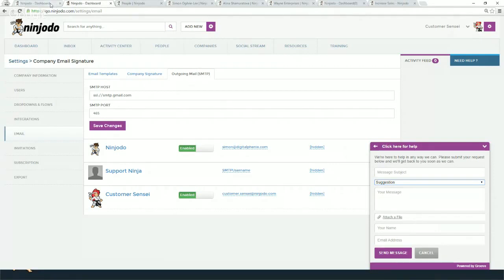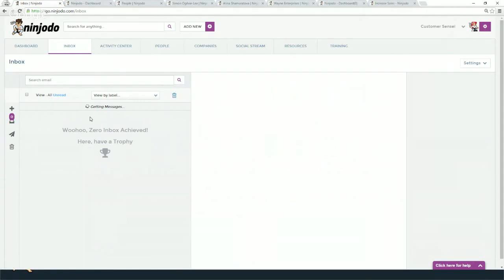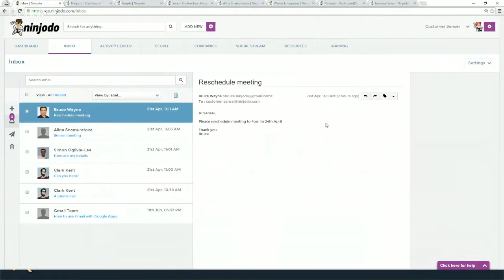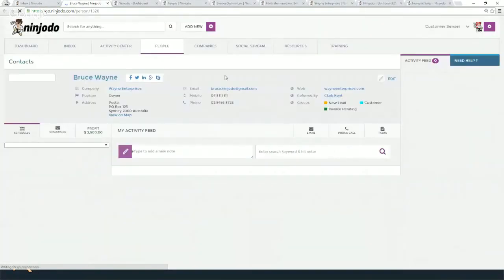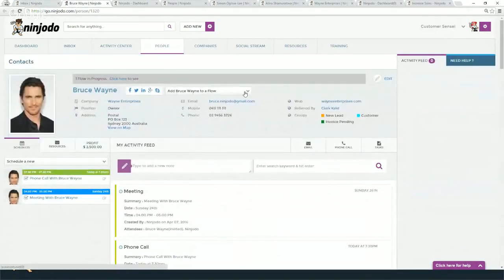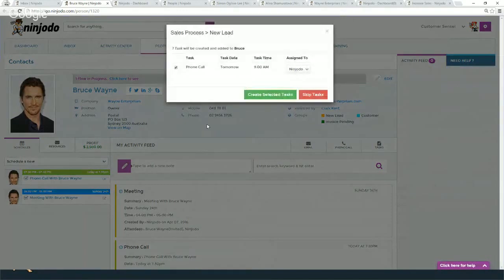For the meantime, if you're in the inbox, we touched on this before when we were talking with Sandy around opening up an email, taking care of things straight away. Then what you can do is click on that contact record. It will open their record up instantly. I haven't lost my inbox, it's still here, but I've got a new tab open with Bruce Wayne. On this page, on his record, I can add him into any sales flow or workflow that I need. So I might just put Bruce into the sales funnel.